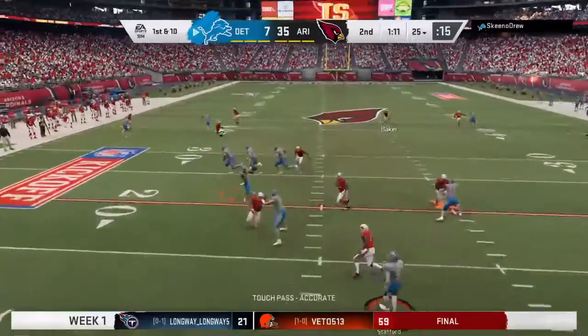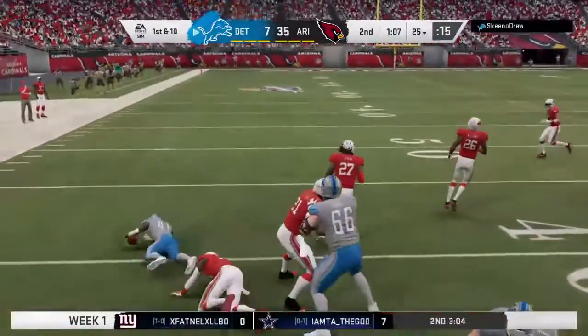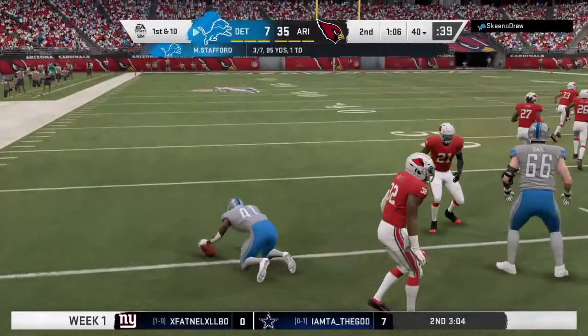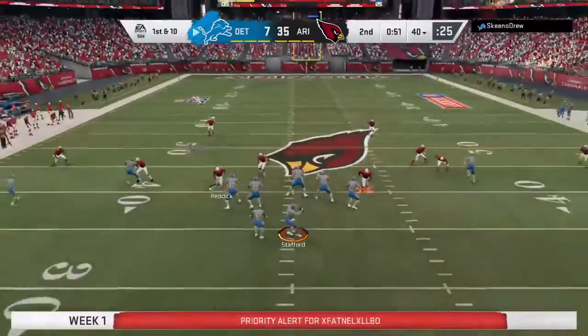On 1st and 10, Stafford. They'll try and set up the screen. It's complete. And down he goes, but he takes it up to the 40. 15 yards for the Lions there on a 1st down.